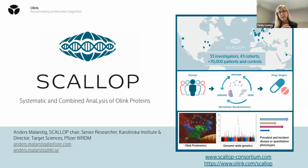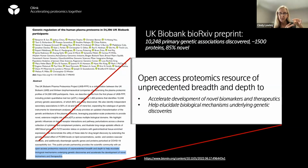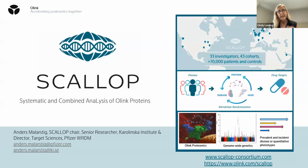So now I want to talk about the UK Biobank preprint, an early publication where they just looked at correlations between the genetic data and the protein data. So these protein quantitative trait loci, they've reported over 10,000. So here, 10,248, and 85% of these were novel. And again, this is just on 1,500 proteins. So they should have the full publication on all proteins out in a peer-reviewed publication. But this just documents that diversity and those associations.